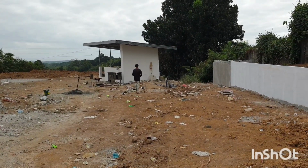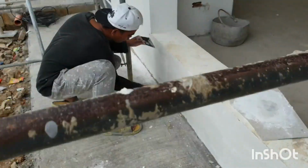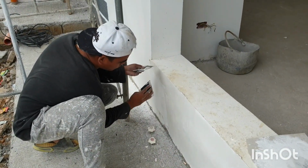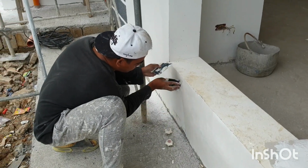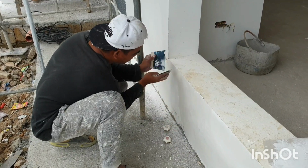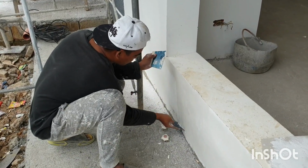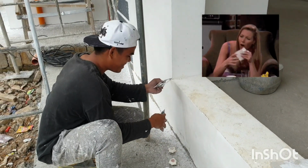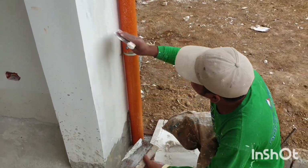Right, let's have a look what's happening inside. Well, actually, before we get to inside, I saw these two painters spending a bit of time smoothing off the outside underneath the dining room window and around the dining room door. Excellent.